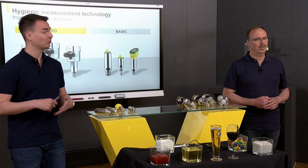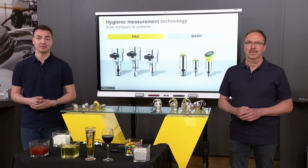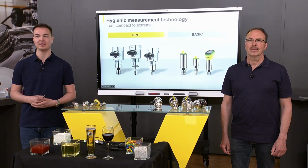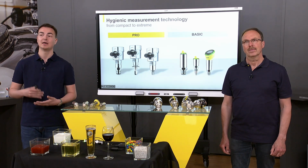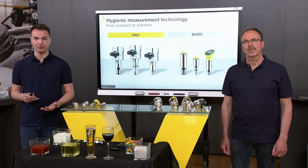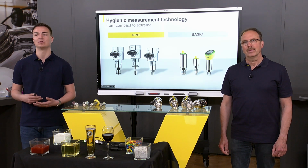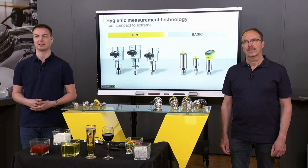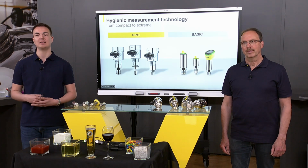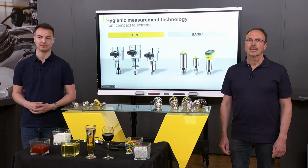In comparison to our Pro devices, we have our basic devices. This means optimized measurement technology made by VEGA for standard processes and basic applications. Available not in all, but in all important standardized versions, and also with many connection options. Every sensor of the basic line is very easy to integrate and quickly ready for operation.